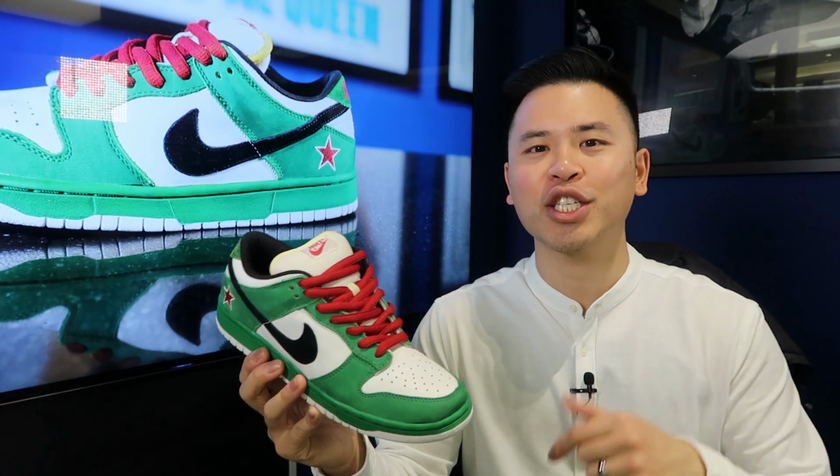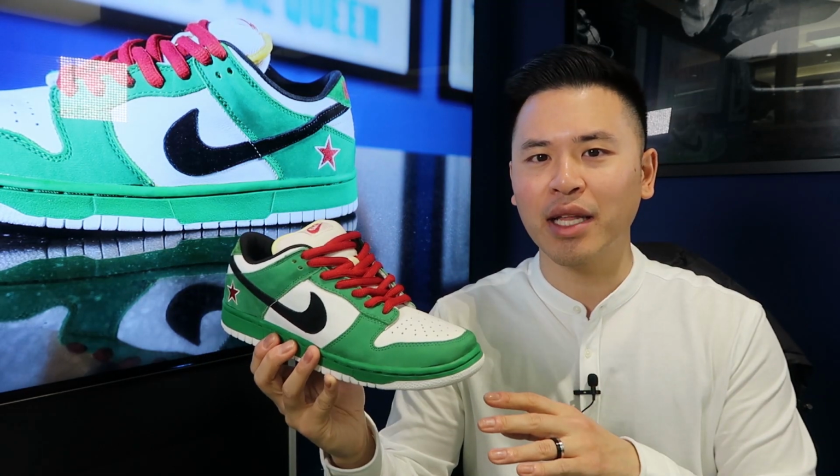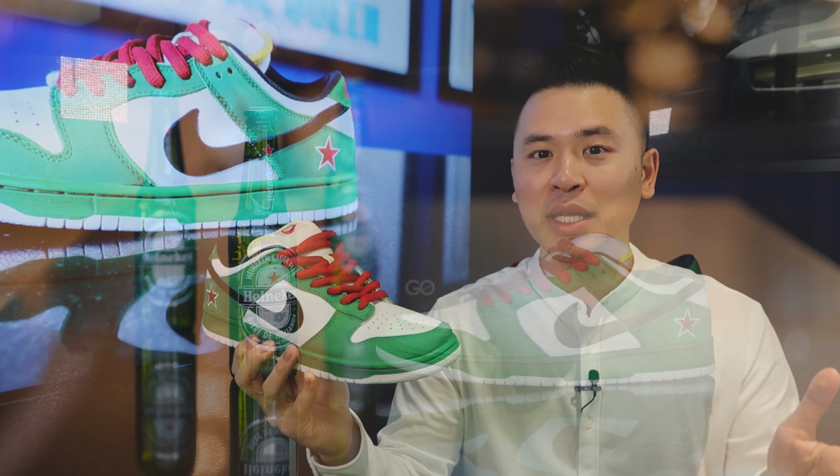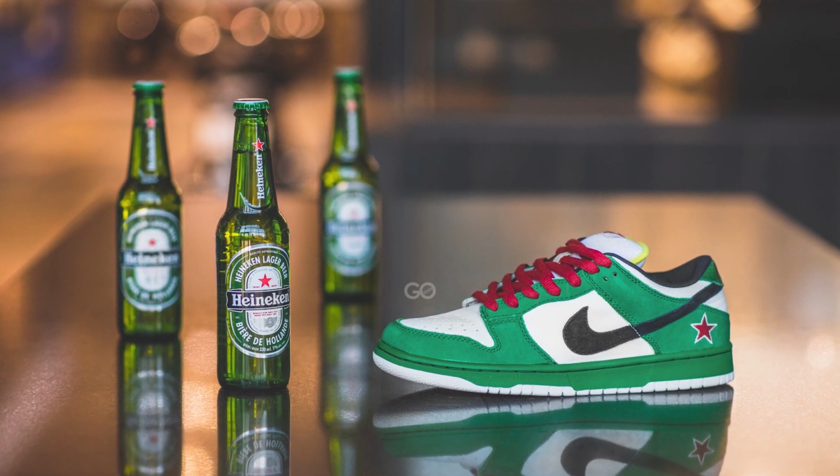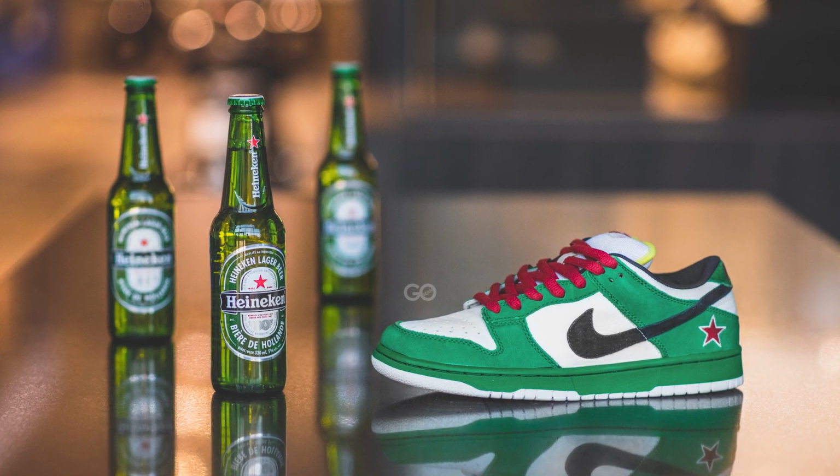So let me know in the comment section down below where this Heineken Dunk stands in terms of your most beloved SB Dunk colorways of all time. Is this near the top of your list? Is it at least top 5 or top 10? I'm curious to know your thoughts down below.